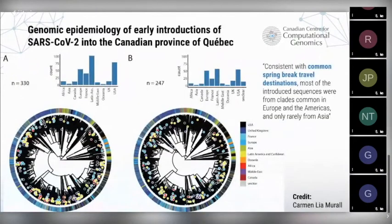And so just to finish, because I know I'm running out of time, here are the kinds of results that we've obtained. I think some of you heard about this early on. We published last year in September, thanks to the work from a postdoc in one of the labs associated with us, Carmen Leah Moral, a portrait of the early epidemic in Quebec and the introduction events. One of the things that we saw was that the early spring break in Quebec seemed to be the driver of the initial infections that we detected. We did this by comparing all the samples that we sequenced to samples from other places, and we saw matches to popular spring break destinations.